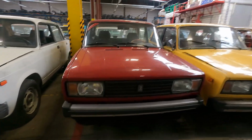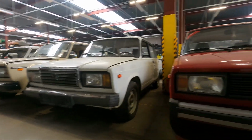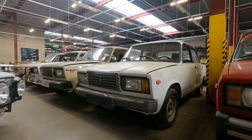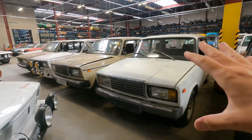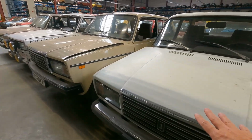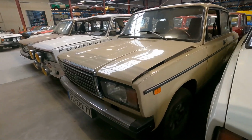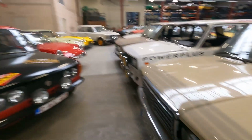It has the basic shape, and this is the 2107. So you see it has a much more prominent grille, and so this was, you could say, the upmarket version, and these were produced for many years, and in the end they all had this grille option. This is an export version, so the export versions had some design specials, trim parts like that. It's on French plates. Oh, that's interesting.